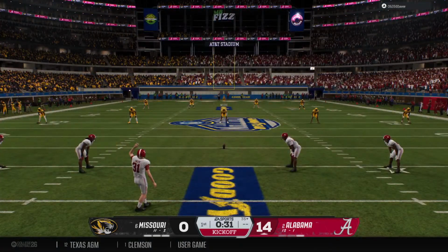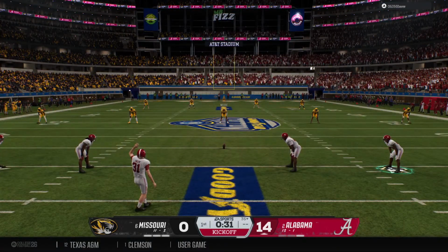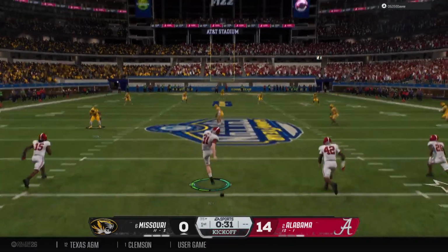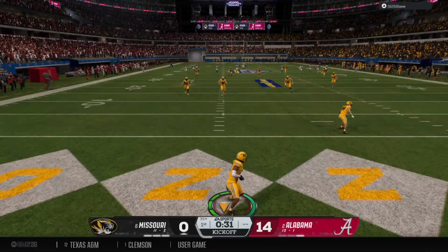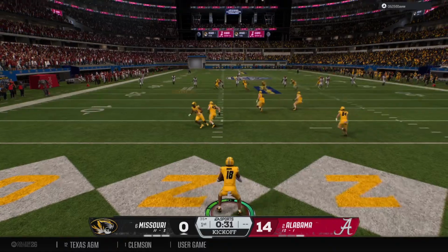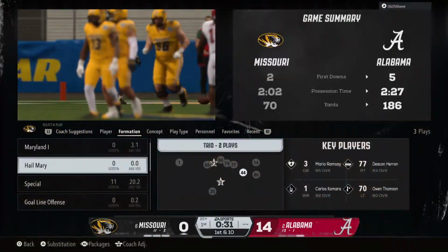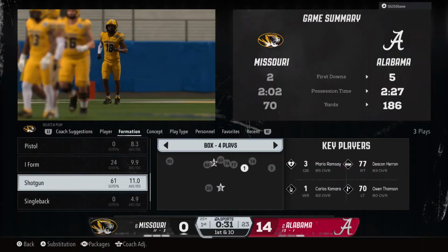Got momentum after scoring that touchdown. Now the kickoff team out there to kick it away. And they'll just take a knee. Drive will start at the 25-yard line.